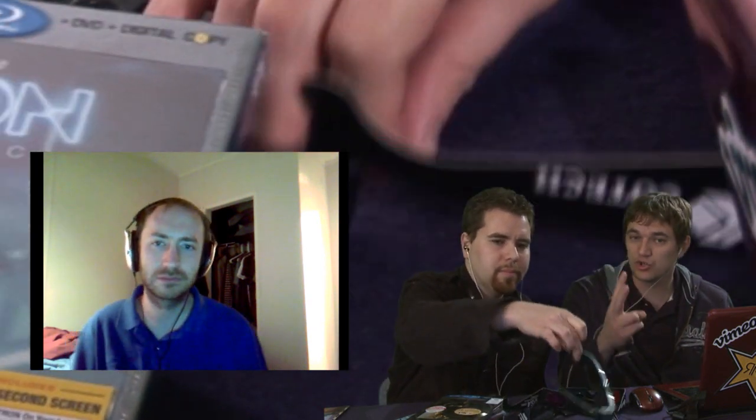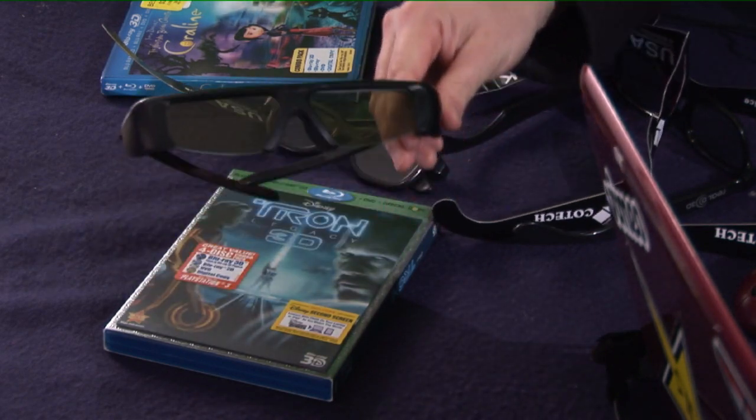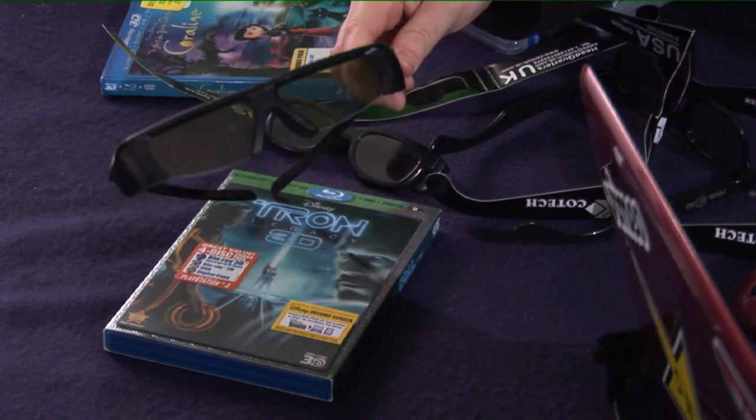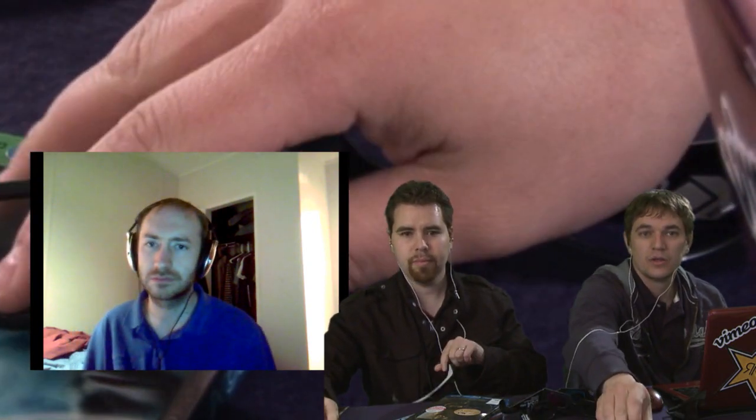TVs or theaters, there are two ways, active and passive. All active means versus passive is that active has electronics inside of it that are manipulating the image in front of you. Passive is pretty much a piece of glass that just filters light in a specific method. You can think of active as blinking left, right, left, right. Active takes a battery. Let's just be honest. If it's going to take a battery, it's going to be active.